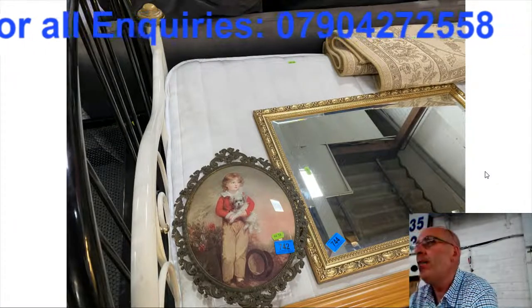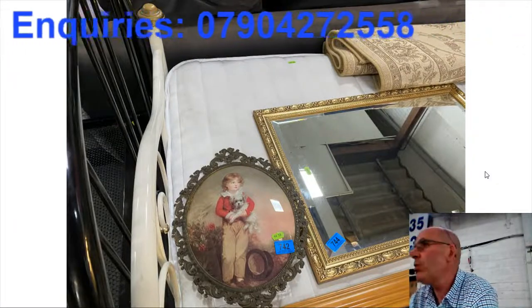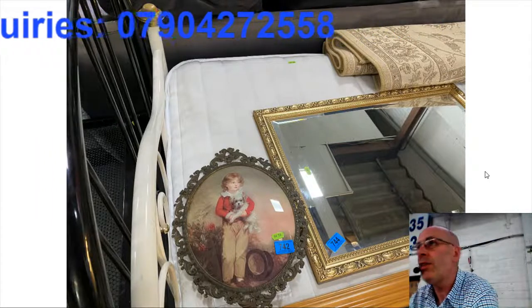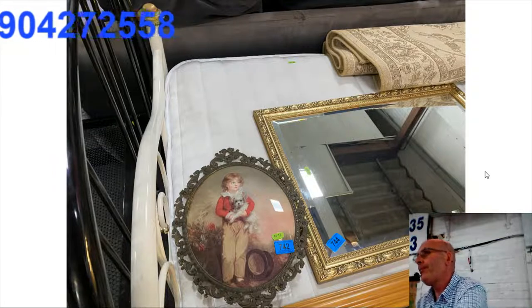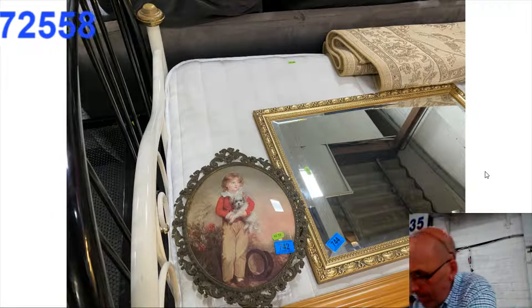Lot number 742 is this plaque, picture thing, nice thing. Start me a fiver. Fiver, start me two. £2 on this nice thing, surely. 2 anywhere. Anybody interested in this one for a couple of quid? That one's not sold.